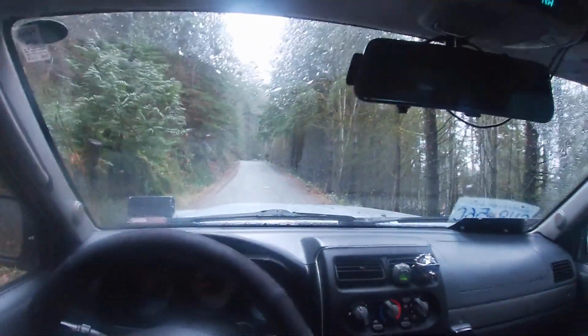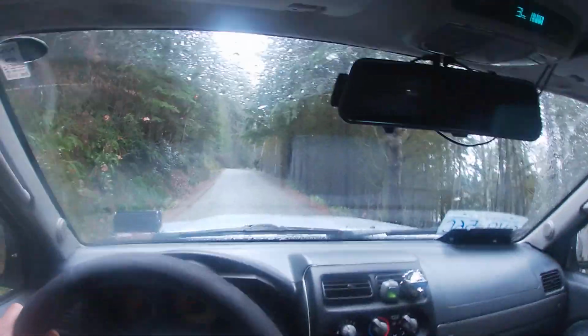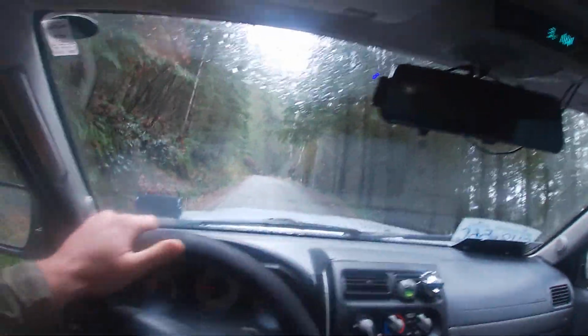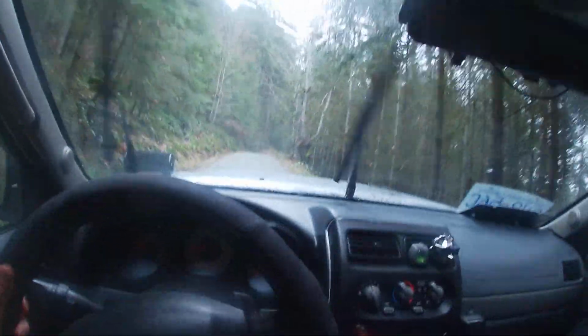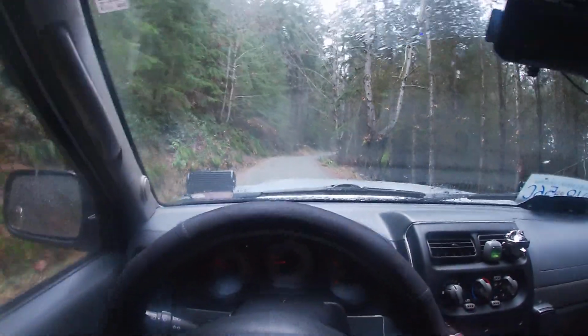Alright, here we are at the base of Mount Prevost main line. We're going to climb up. I think it's about 11-12 kilometers. Very good. There's a bunch of mountain bikers out here and some off-roaders. We'll talk to you at the summit.